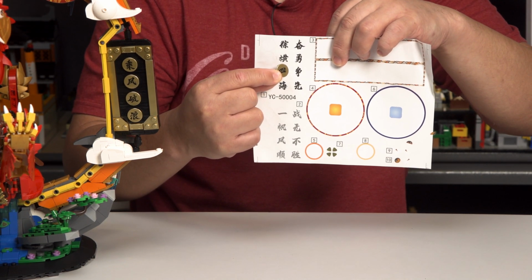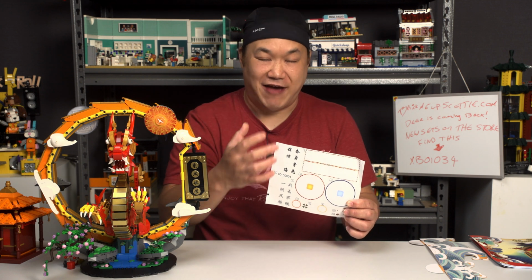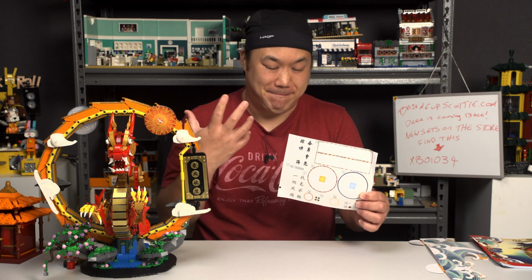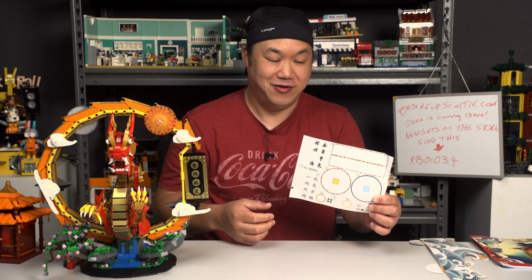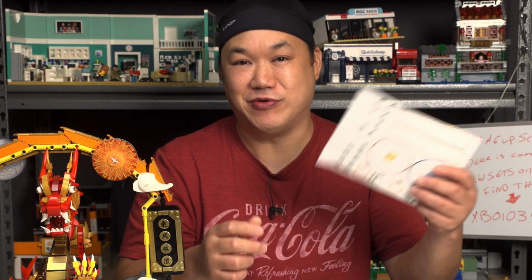中環四海. So like in other sets that have a little bit of Chinese in it, these are more like poems or sayings, like good luck and I don't know. Anyway, you can choose what you want to put on the set. And you got a lot of little options there.